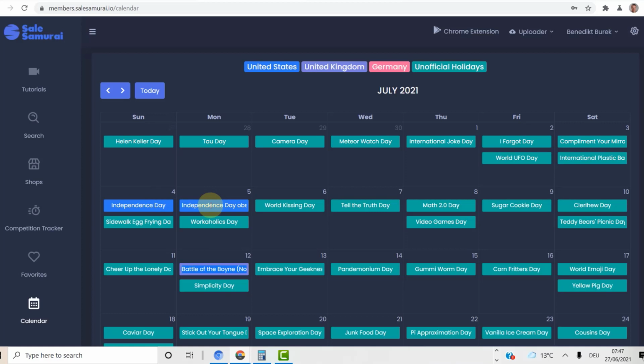But to be honest, the most important ones are actually, I think, the US, or generally the official holidays, but still unofficial holidays. If someone is into UFOs here, for example, on the 2nd of July, then you might actually want to create a design specifically for World UFO Day. I mean, there are many alien t-shirts and UFO t-shirts, but if you can actually have a tag in there which refers to World UFO Day, or you could even have it in the title, you could even be a little bit ahead of your competition, I think.